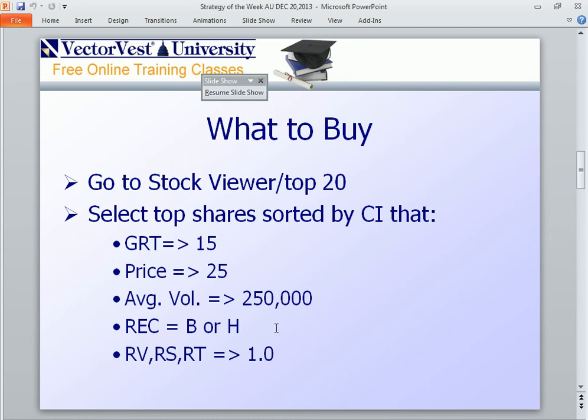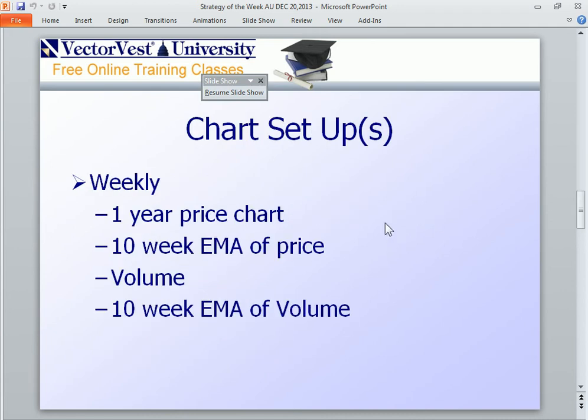Our recommendation has got to be a buy or a hold, because remember we're transitioning with the MTI moving higher. And finally, I want relative value, relative safety, and relative timing equal to or greater than 1. We'll also set up our charts the following way. We're going to use a weekly chart on a 1-year time frame.